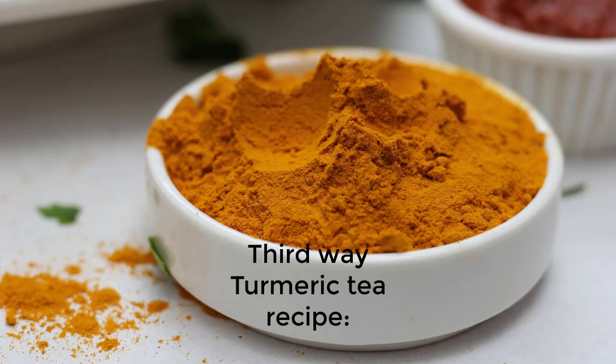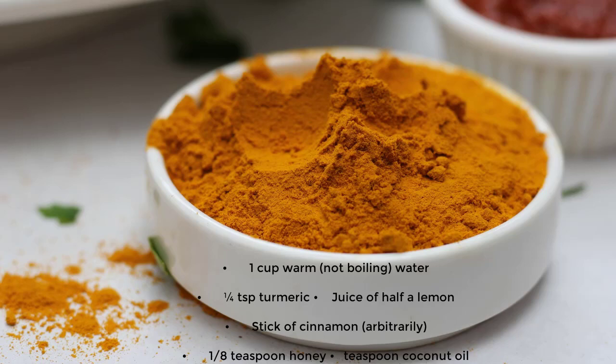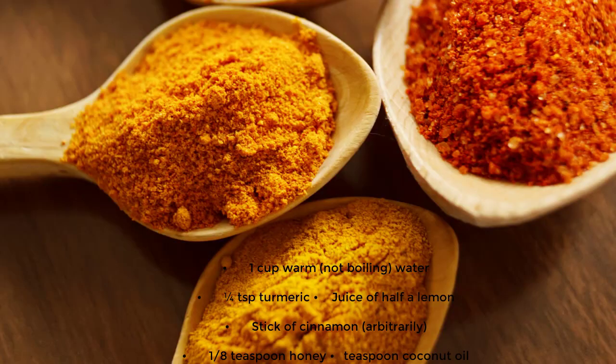Third way: turmeric tea recipe. 1 cup warm, not boiling, water. 1/4 of a teaspoon turmeric. Juice of half a lemon. A stick of cinnamon, optional. 1/8 teaspoon honey.